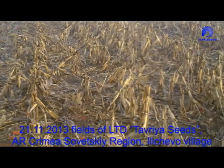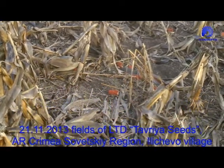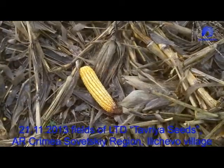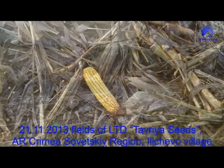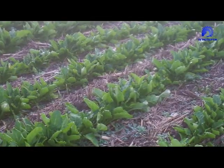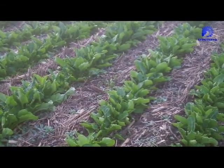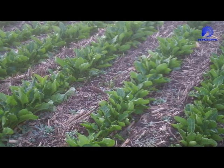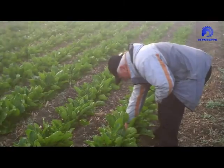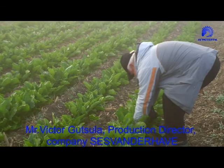Today we're in the Crimea Autonomous Republic in Sovietsky region, in the fields of seed farming, cultivating seeds of corn, grain, sunflower, soybean and sugar beet. In their fields, the seed farming carries out trials of different resource-saving systems such as no-till and strip-till, adapting them to the hot climate, low level of rainfall and strong prairie wind that takes away millions of tons of soil layers.